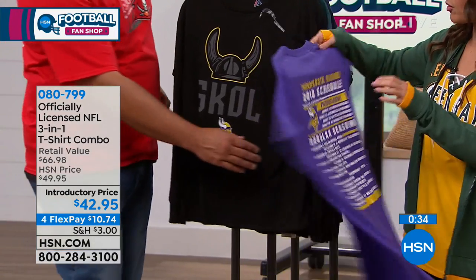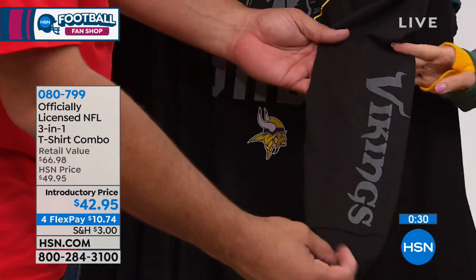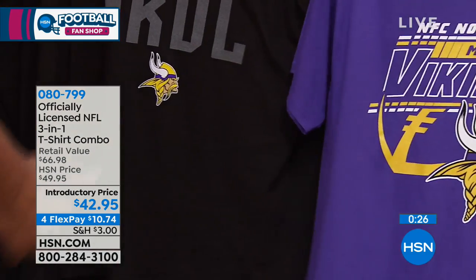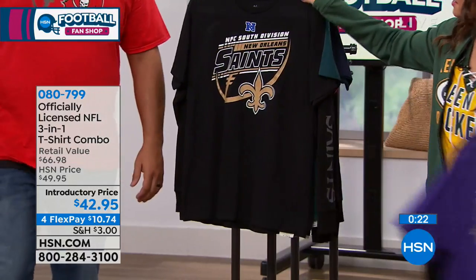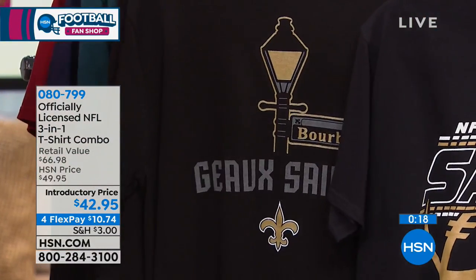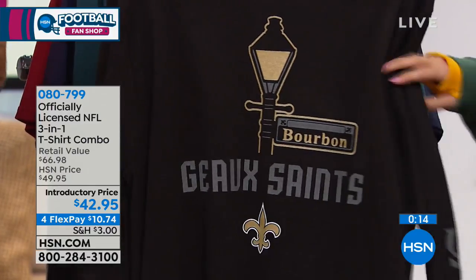And you get that vibrant purple or the solid black. And you have that hit on the sleeve as well. So when you wear it with the short sleeve, it sticks out. It's a nice combination. It is really pretty. Again, the skull, we all know the Vikings, they made a great run last year. They had another game that tied yesterday. The Packers and the Vikings tied 29-29. It's amazing. It's very rare to happen.